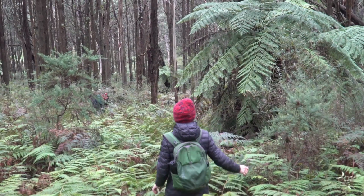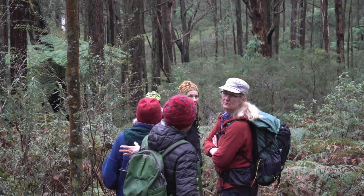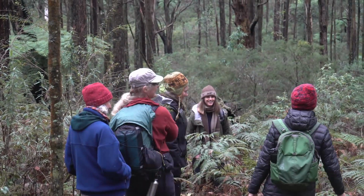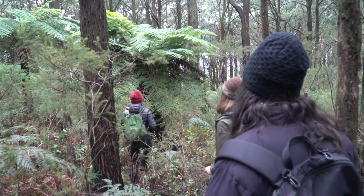I've been to this forest quite a lot, both in the daytime and the nighttime. Daytime, like today, you have the rendition of the lyrebirds speaking to us the whole way. It's just lovely. I think there was even a yellow-tailed black cockatoo imitation, which I hadn't heard before.